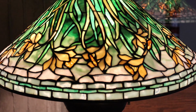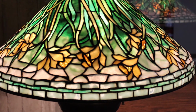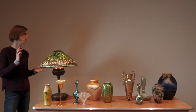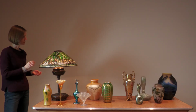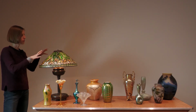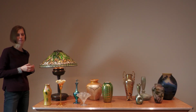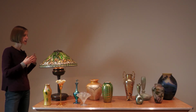And so this daffodil lamp, too many vases. This daffodil lamp, probably made around, I think, circa 1905 or a little bit later, is one of these really great examples where, again, nature is his inspiration, especially in the lampshades. These beautiful floral forms. There's a wonderful wisteria. The dragonfly is probably the best known. We're really using nature in a unique and abstract way to create these.